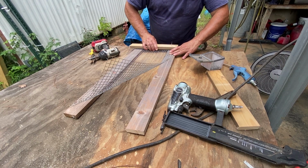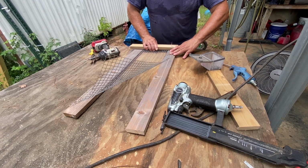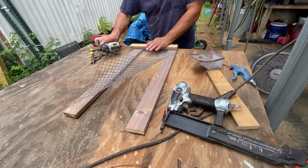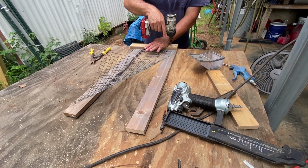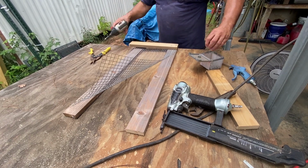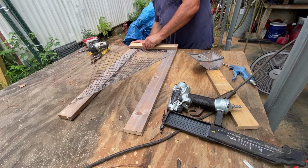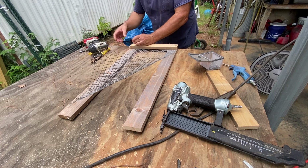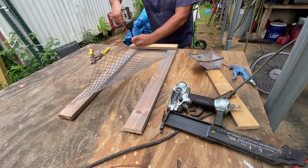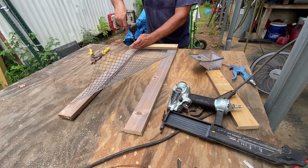So once I get this shed in order, I've got a staple gun and two nail guns, excuse me, and I can find one nail gun and one staple gun, but not the other staple, I mean, not the other nail gun. So we'll put it together with these.